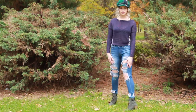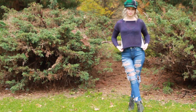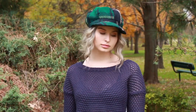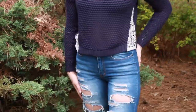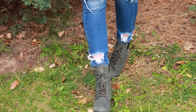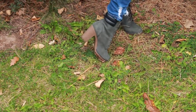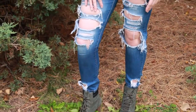So if you watched my summer haul, you would know where this hat comes from, and I finally made an outfit. Tell me what you think about it. It was a little bit challenging. Basically, it's the same Fashion Nova jeans with this, I'm now learning it was see-through, navy sweater, and also these green Timberland heels. I know there's a lot of colors going on, but I actually think it works, especially with the pine trees that were behind me. And I actually think this is a cute wearable outfit. So that's cool.